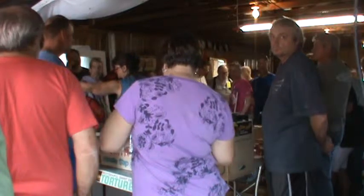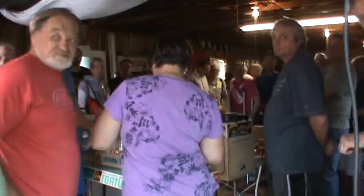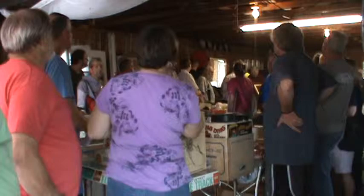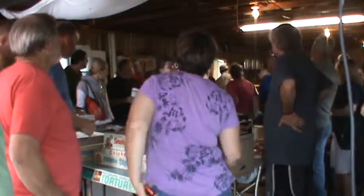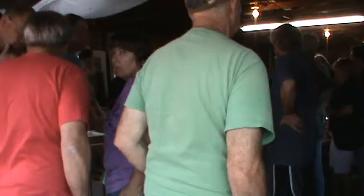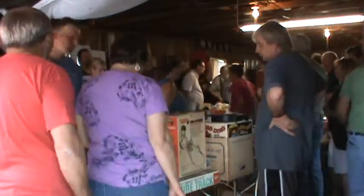Go ahead, Allie's turn. Okay, right over here. This gentleman is offering a $75 opening bid on that cabinet back there next to the Coke machine. The Hoosier cabinet. It's just the cabinet, just the furniture, not anything inside of it or on it. What's the name on that, please? Kitchen helper or something like that. Okay. We got 75.